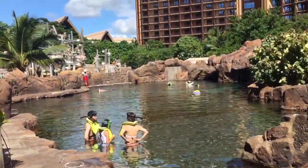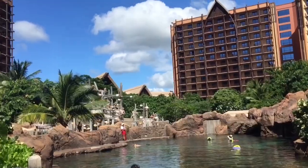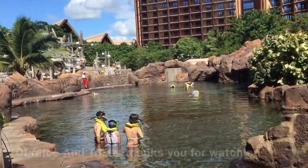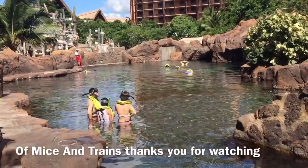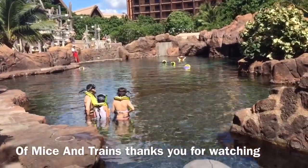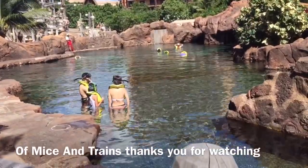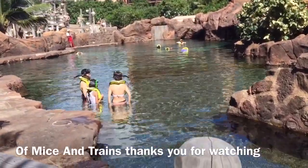And you can see it's right in the middle of all the action. The pool's actually wrapped all around it. This is Rainbow Reef, the saltwater little swimming area full of beautiful saltwater tropical fish.